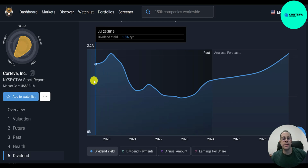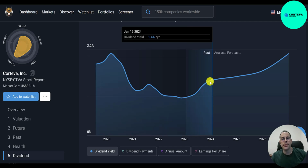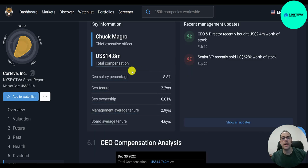Here's their dividend yield since 2019. It peaked at 2.1% in 2020, and as the stock price went up, the yield went down. It came down to 1%. Now it's currently 1.4%. The forecast for 2026 is 2.1%. The CEO's annual salary is $1.3 million, total compensation $15 million. His tenure as CEO is 2.2 years.